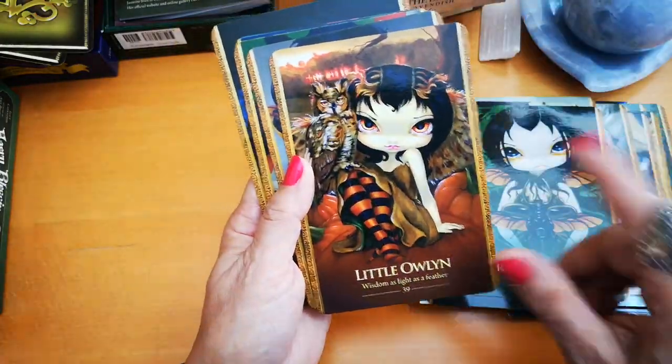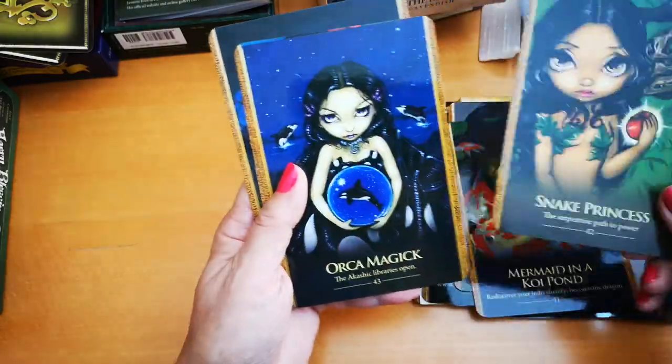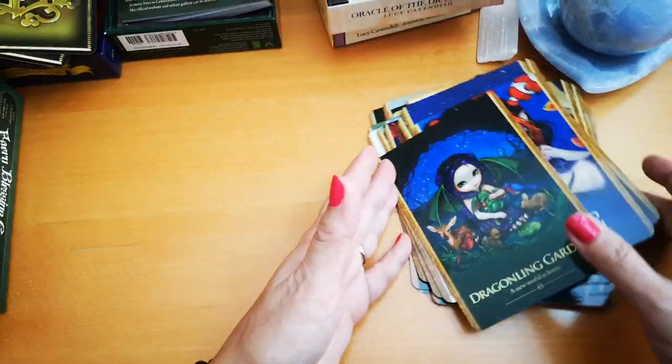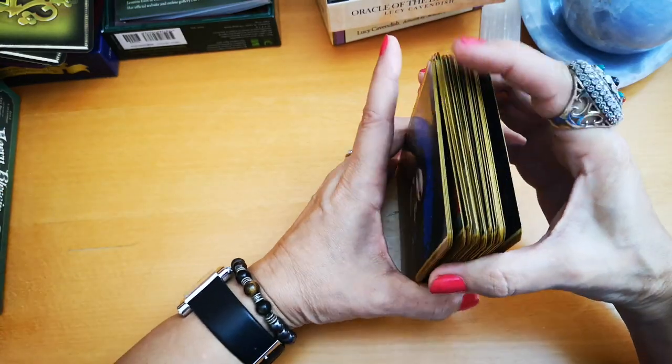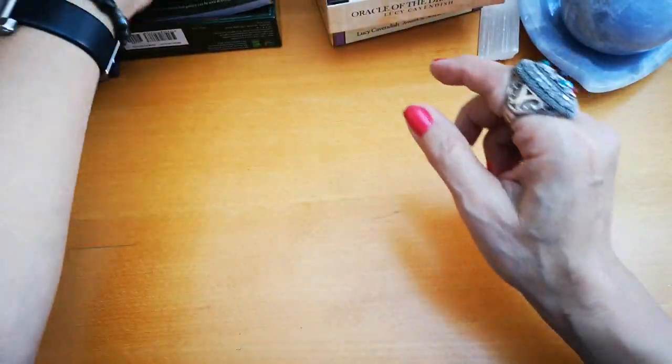It's adorable, one of the earlier decks, and it is one of a kind. Very, very beautiful, very powerful, adorable, great artwork. Also one of my favorites. I mean, it's adorable. The Oracle of Shapeshifters.